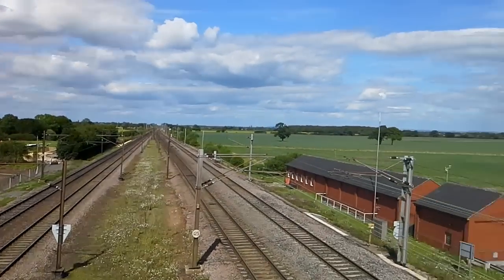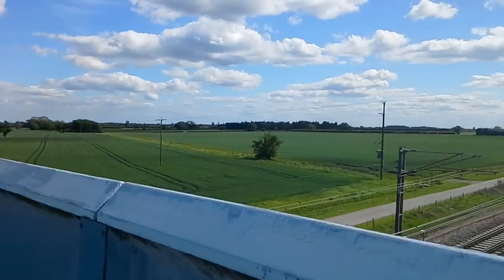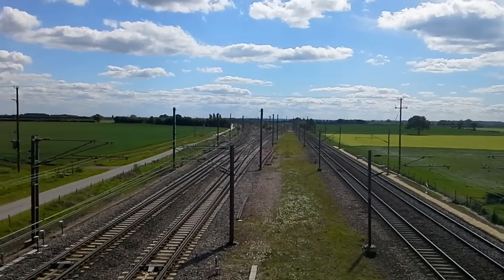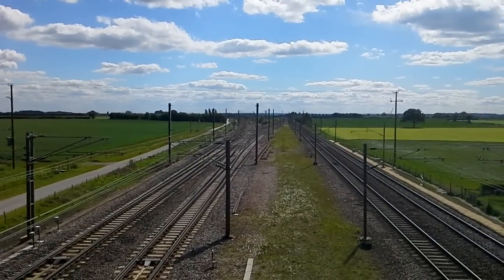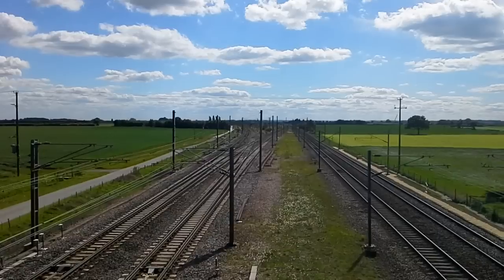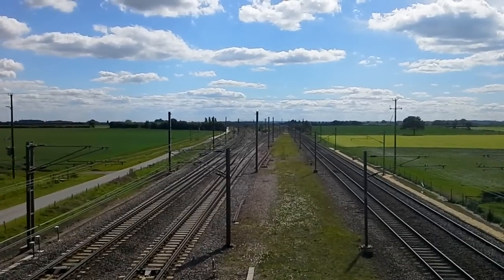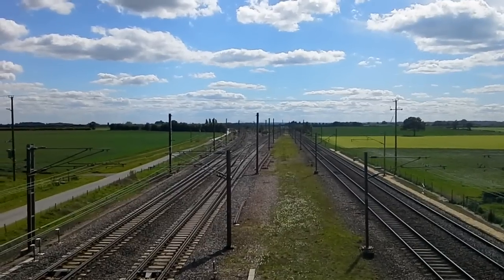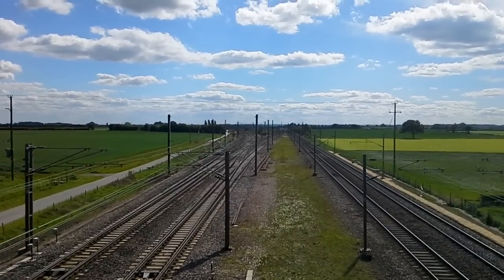We're at Colton South Junction on the East Coast Main Line. You can be seeing some services by Virgin Trains East Coast, First TransPennine Express, I imagine Northern Rail, Cross Country, Grand Central, and various freight as well. A nice little breeze up here, so hopefully it shouldn't affect the recording too much, but if it does, then I do apologise.